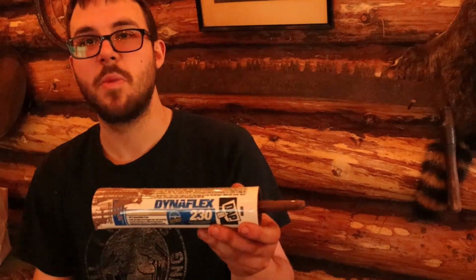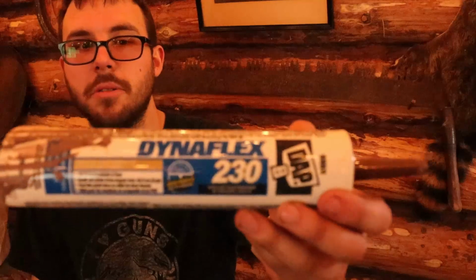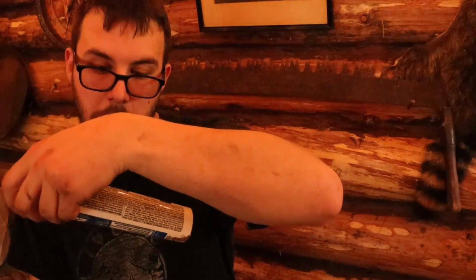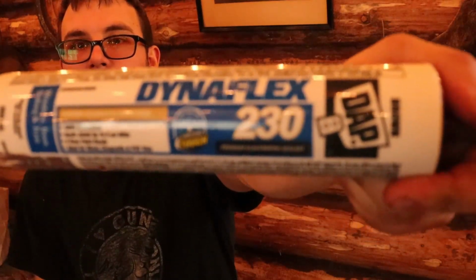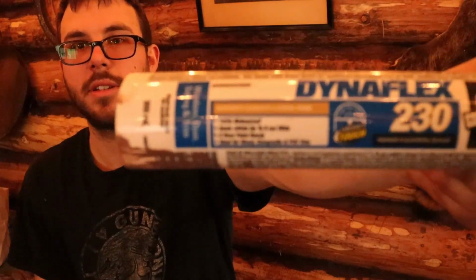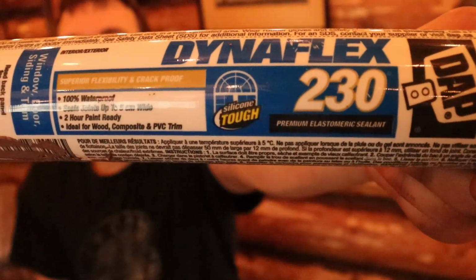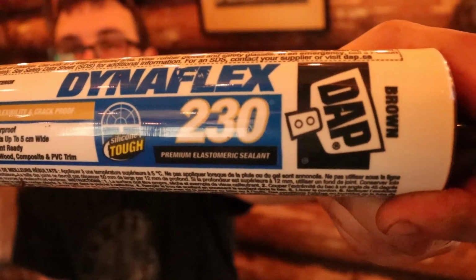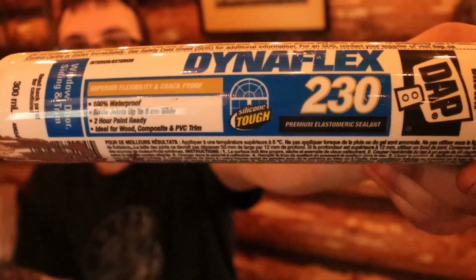So, for the people wondering, this is what I use. There we go. Which side is this on? There we go. I'll zoom in here, if possible. But yeah, I know there's some reflection on there. You can see it in the camera. There we go. Yeah, so it's just, color is brown. That's what I use.